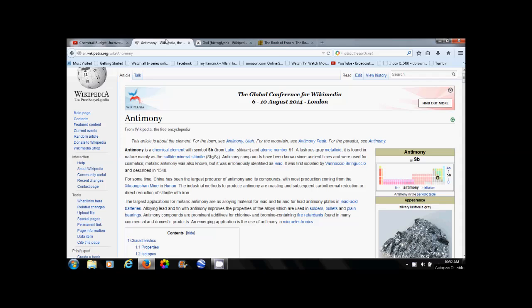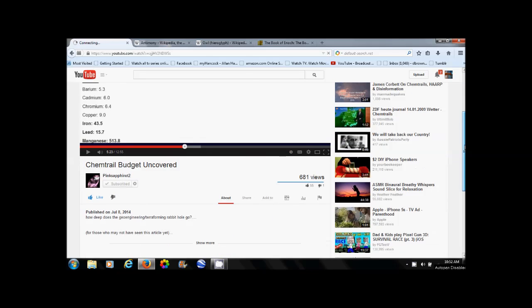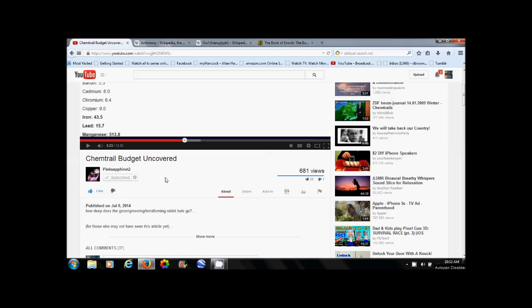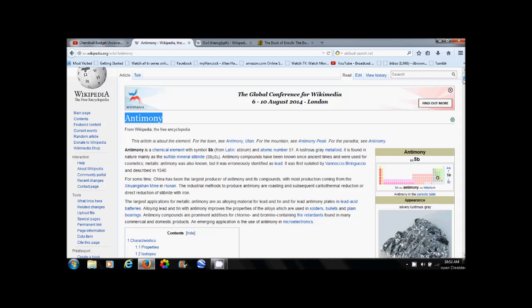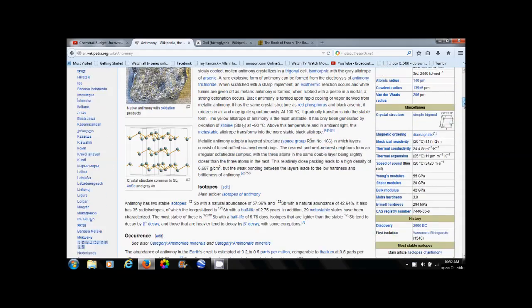And this is the element antimony. Now, antimony is found in 63 times the allowable toxic limit in chemtrail particulates. You reference Pink Sapphire 2 for this video. Antimony is used in eyeshadow, and we've covered this on a previous video.